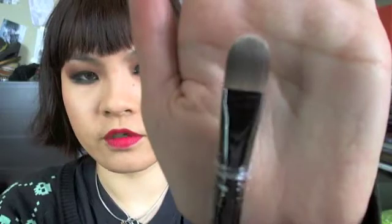This is the Hakuhodo G542. It's like a smaller version of a foundation brush, as you can see.